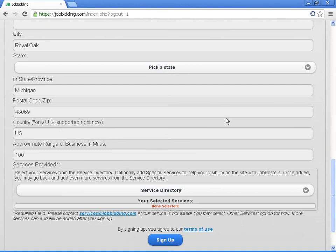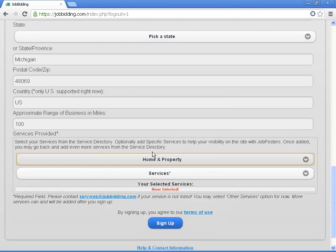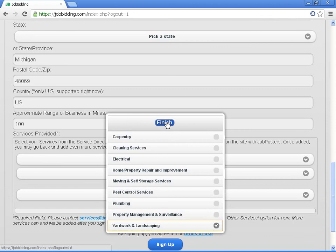So, when you select your services provided, it's very much like the yellow pages. We have our service directory. Now, if I'm a landscaping or yard work business, I would fall under home and property. This generates the services drop down for that category. So these are home and property services. We have a range of different services here. I'm yard work and landscaping, so I make that selection, click finish to finish it, and there's my selection.